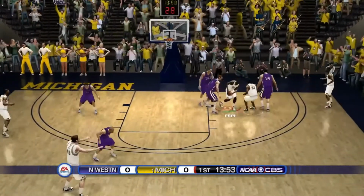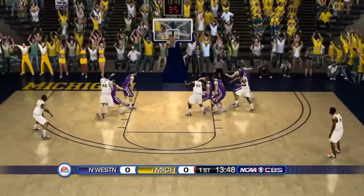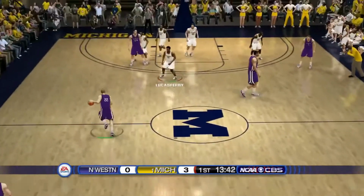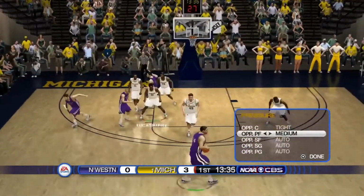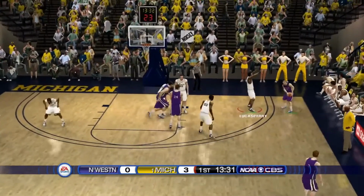Here is Lucas Perry. Pass down to Richard Pope, the freshman. Back out to Perry, he'll shoot a deep three. It's good, from downtown is Lucas Perry for three, to start the Wolverines against their first Big Ten opponent. They will also play Northwestern next week, as they have two of the first three matchups for their Big Ten possessions. Michigan looking to play tight defense here.